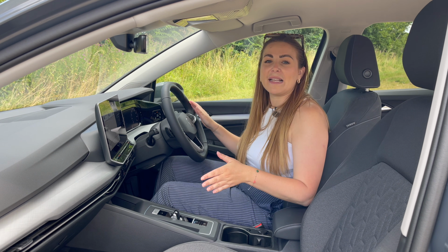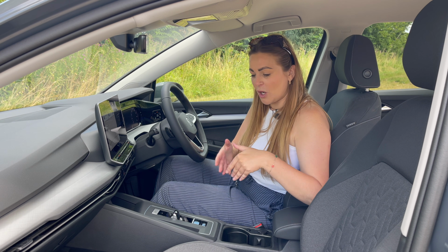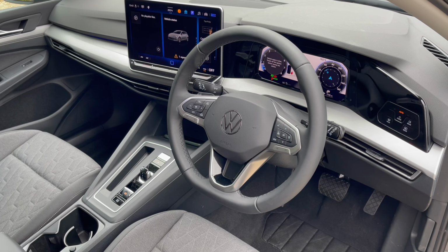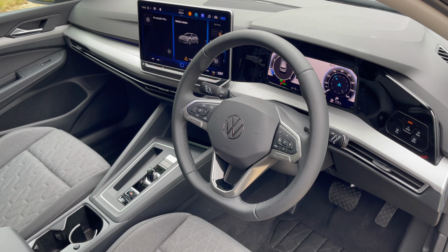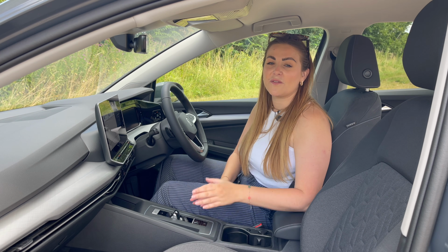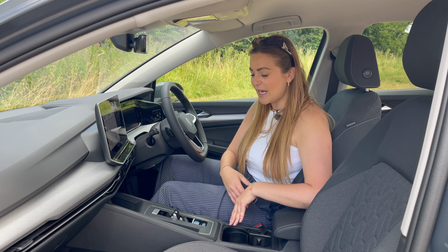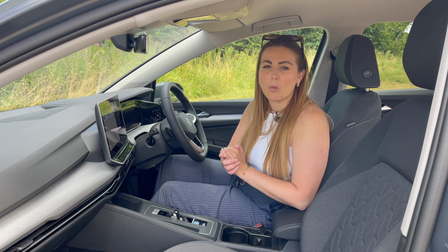But if you're not familiar with the 8, then you won't have noticed that the centre console has changed. They've removed a lot of the impractical gloss black. The gloss black may have looked nice at the start of owning a Golf, but over time it got covered in fingerprints and it would get scratched up and it really didn't wear very well.